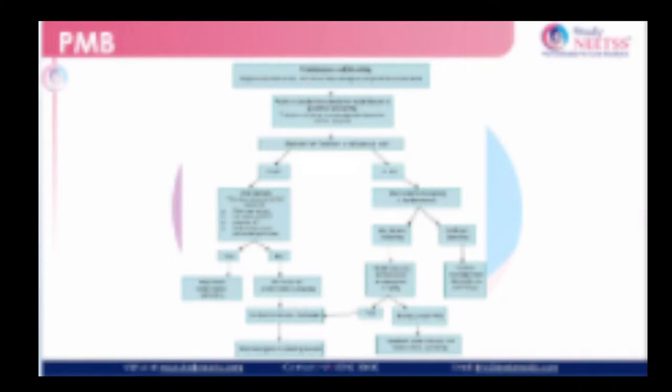You all know what postmenopausal bleeding is. Menopause is when you have amenorrhea for around a period of 1 year. After postmenopausal bleeding, the first investigation you ask the patient to do is an endometrial thickness on the ultrasound. If it is less than 4 millimeter, and there are risk factors, that is an older age group, an irregular endometrial thickness, or fluid in the endometrial cavity, which is suggestive of either hematometra or pyometra, then it may need endometrial sampling.